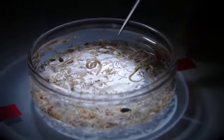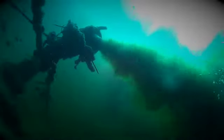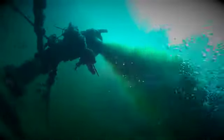So since 2000, the monitoring's picked up an increase in this particular worm, and we're pretty sure that's as a result of organic loading. These worms thrive on the nutrient-rich human waste, rotting food scraps, and other waste flushed daily from toilets, baths, and kitchen sinks.